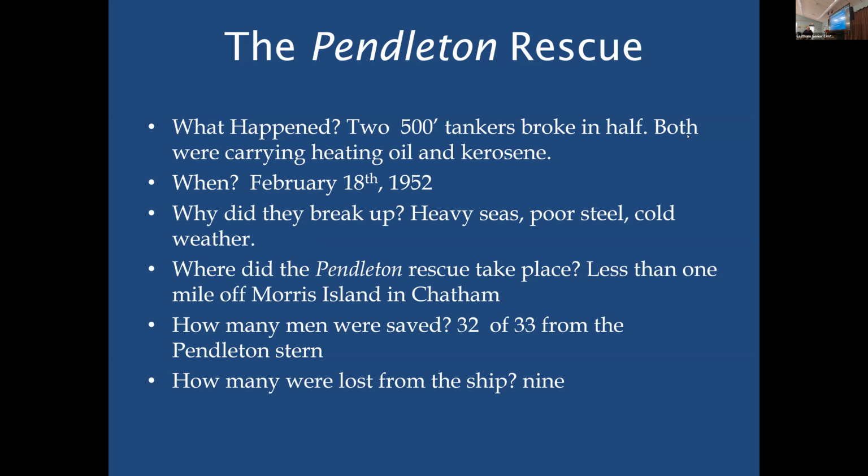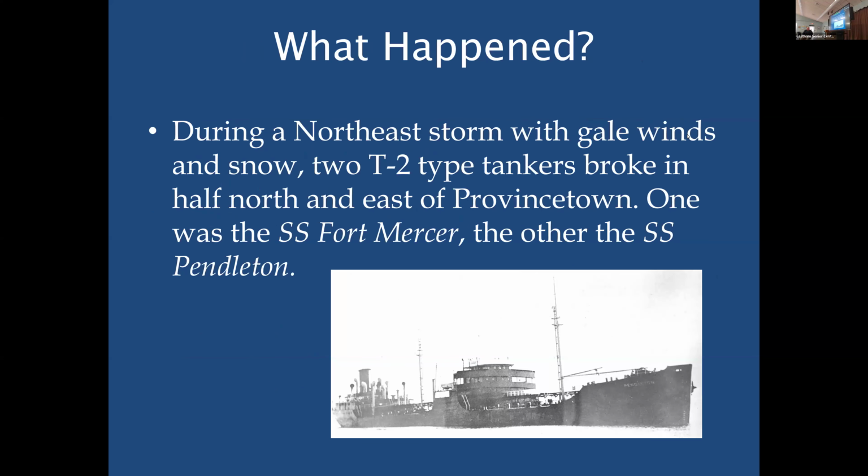Anyway, there were 9 lost from the ship in the bow. All the men on the bow were lost. They only found one body up in the forepeak, and he was frozen, according to the doctor who examined him. Then they went aboard and got his body off a couple of days afterwards. So the two broke in half north and east of Provincetown.